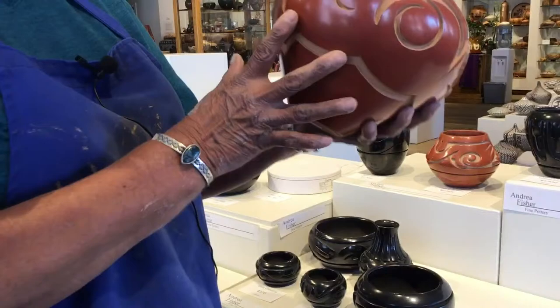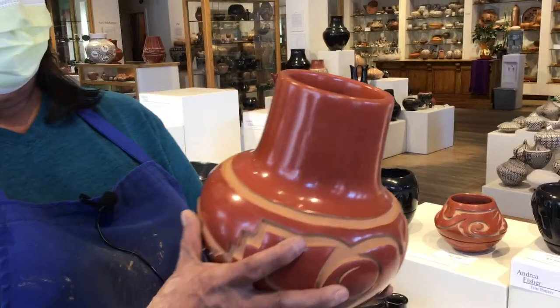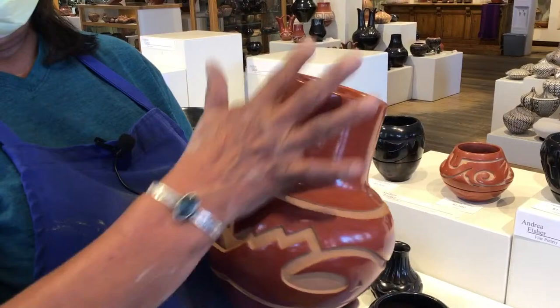So what are kiva steps? These ones are the kiva steps. And what do they represent? They're the steps on the kiva, outside on the steps as you climb in. And I've been making this for a long time. This is all I do, the water serpent. Some pots may have feathers on the top, but this one don't.